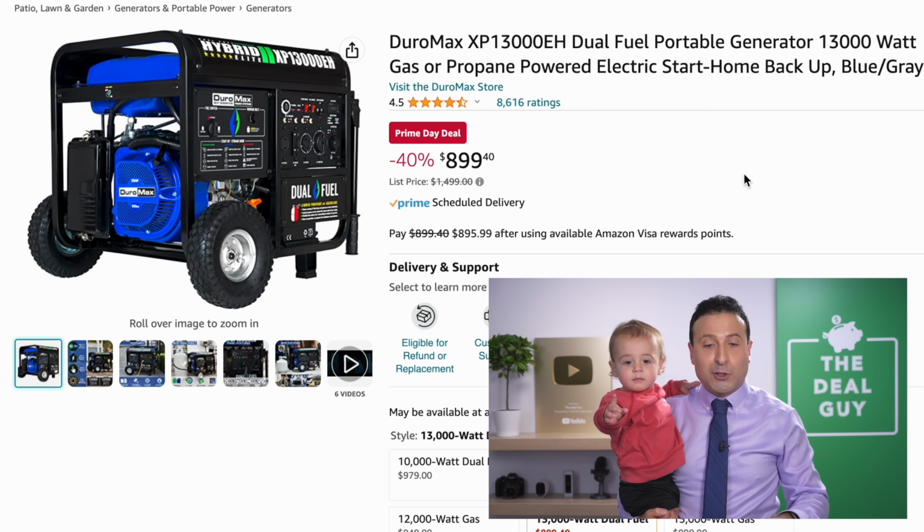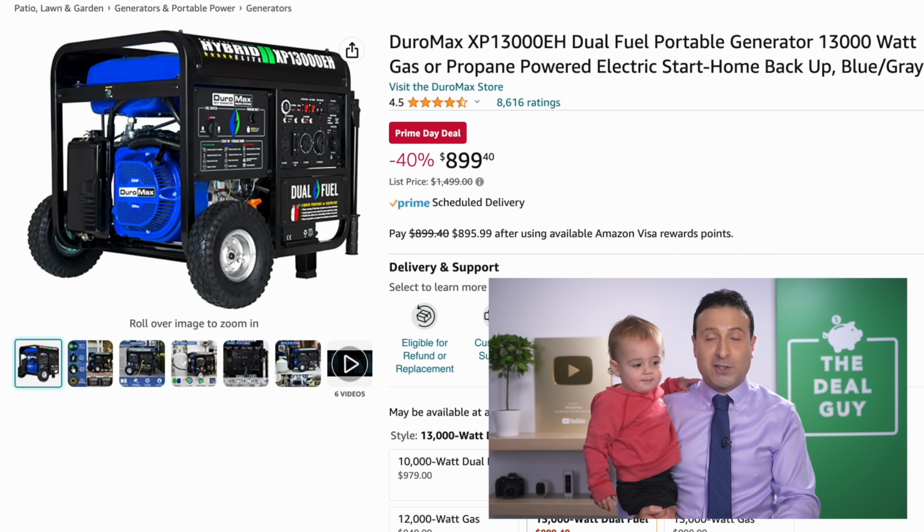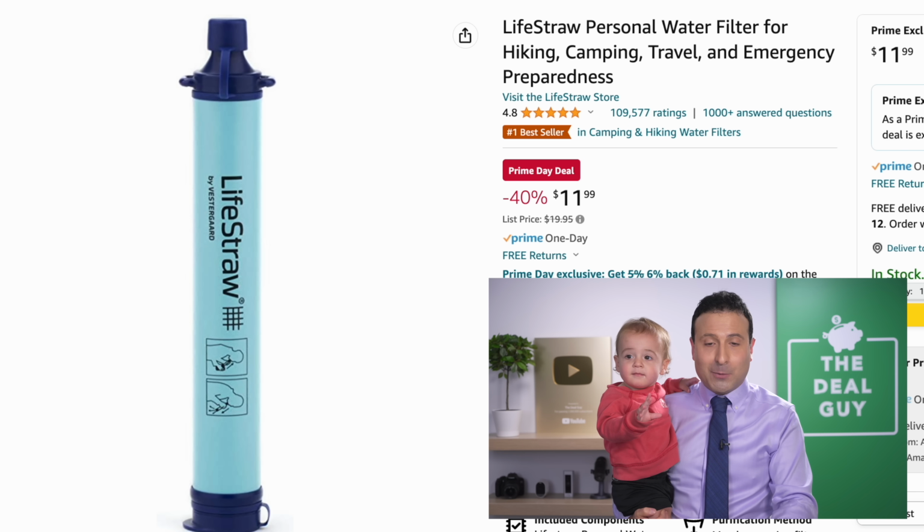This is a $900 40% off dual fuel generator that could work for a construction site if you're frequently plagued by inclement weather. This is for you.